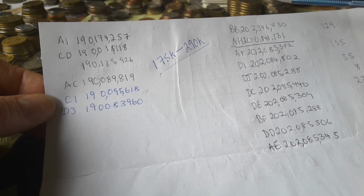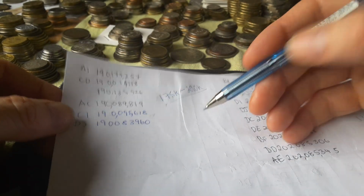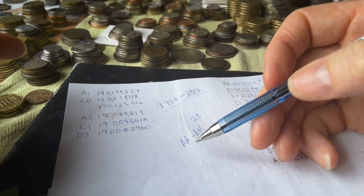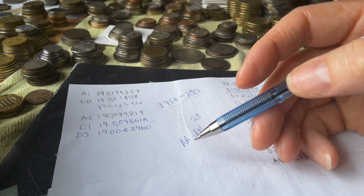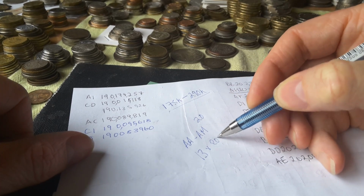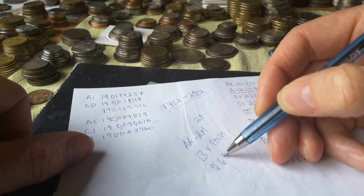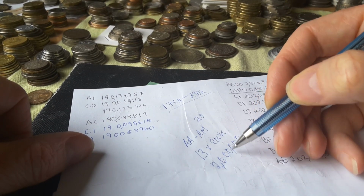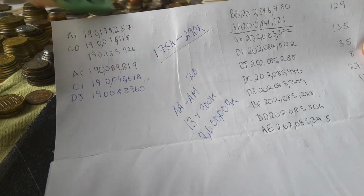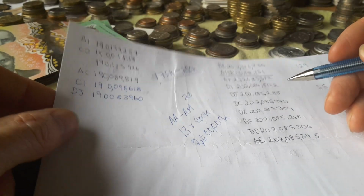I don't know actually how many banknotes all up would have been printed. So just say it's like 200,000 per letter. If we have A to M, that's A, B, C, D, E, F, G, H, I, J, K, M. That's 13. So then you got times 200K, 2,600,000 just for A's. And then for each AM, you got 2.6 million banknotes. So that's actually, if you times it by A, B, C, D, E.